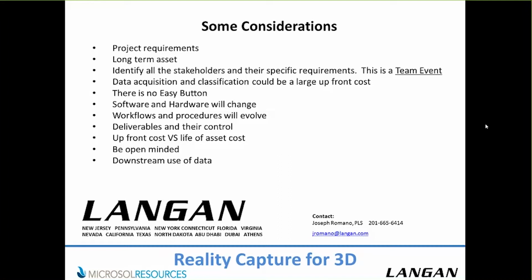There is a large upfront cost, but there's a large return. There is no easy button. There is some software that George will touch on that has made this more automated, but there's still a heavy user interface. So while the field work is collected quickly, some of the office work is a little bit costly and time intensive. The workflows and the procedures will evolve. I think the rest of these are pretty self-explanatory.